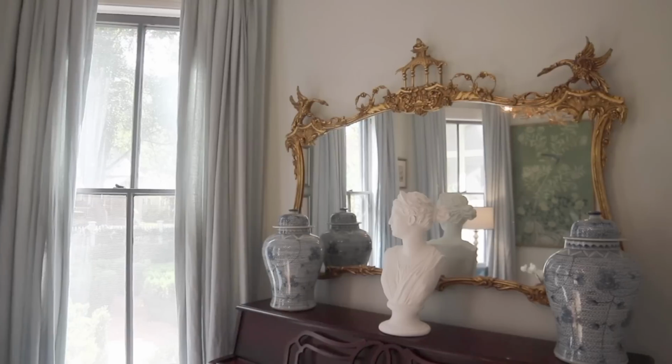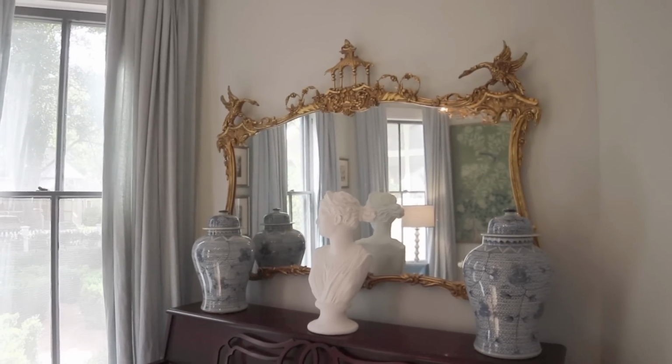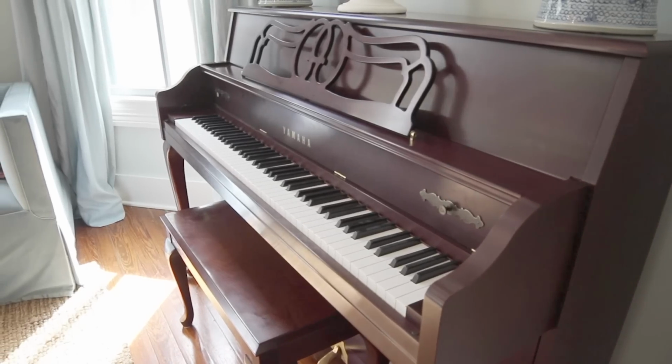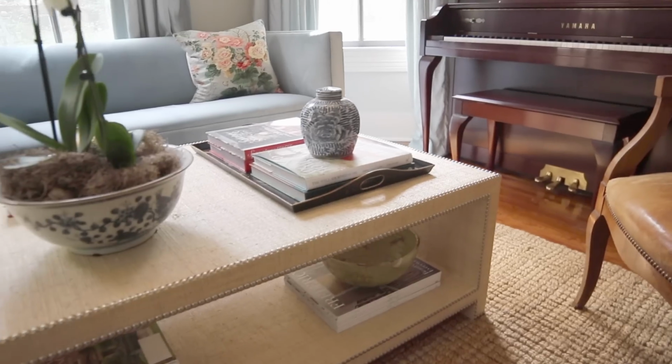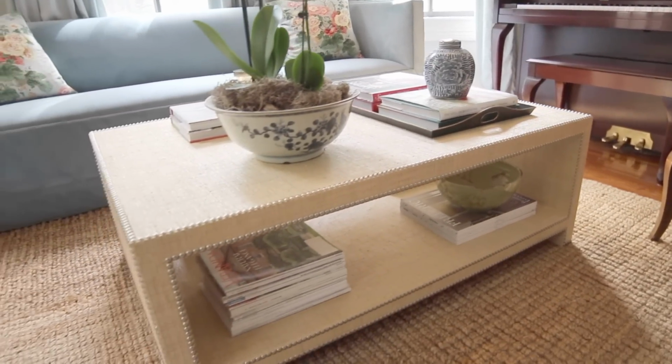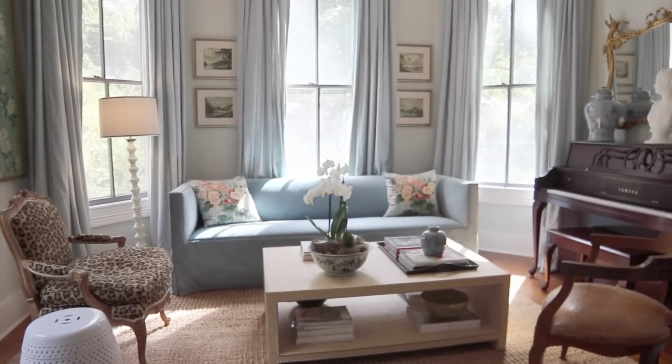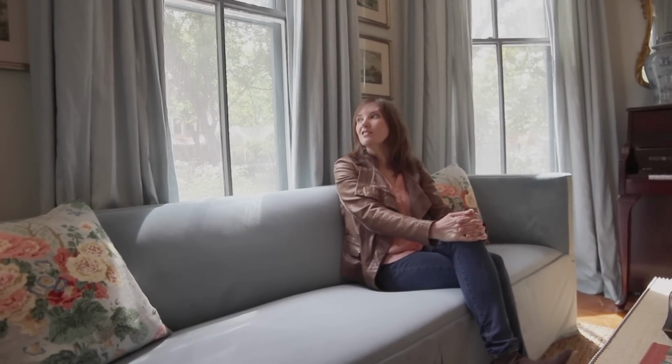Sorry, I couldn't resist. And yeah, it's just been such a fun experience. We've got lots of cool pieces in here. That beautiful mirror I found at a secondhand store. The chair over here I found at a secondhand store. The piano we traded in our old piano for. Our coffee table, for example, we got at an outlet sale. And probably the only other new thing in here is this gorgeous chandelier that I got from Visual Comfort. And my curtains that are made out of Italian linen that I just love because they remind me of a ballerina's dress. I just love the way they fall and drape and frame these old windows. So yeah, it's just been a lot of fun.